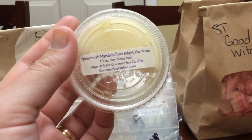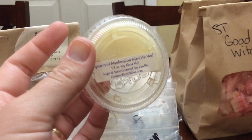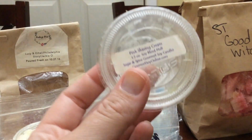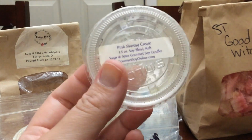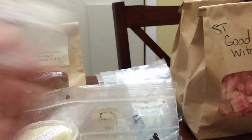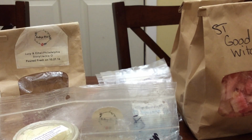This reminded me a lot of Poltergeist from Super Tarts. It's not quite it, but it's very similar. I love it. Then I did Pink Sugar Shaving Cream, which smells kind of like Mystique from Super Tarts, but not quite. Still really good though. This was a mystery one. Let me see. This one had like a sugar cookie dough bread scent to it, but it was still really, really good.